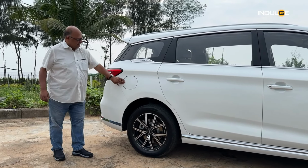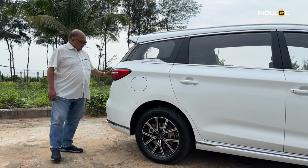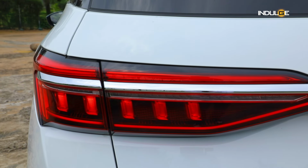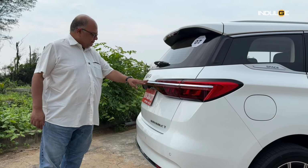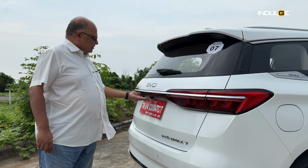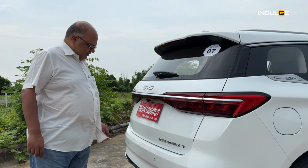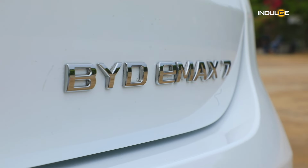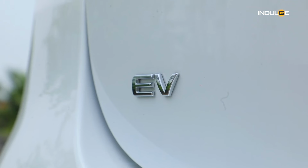And of course, the lights at the back. If you see the lights here, they're again LED. They are connected at night when we light them up. They are connected totally from one end to the other. There's the camera here again for the reverse camera as well as part of the 360 parking sensors. And you have the BYD eMAX 7 moniker here. You also have an EV moniker here.